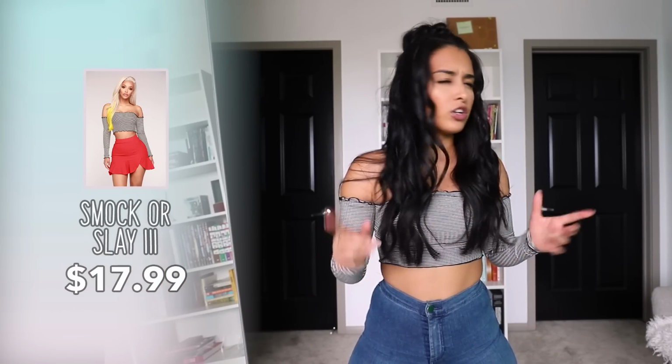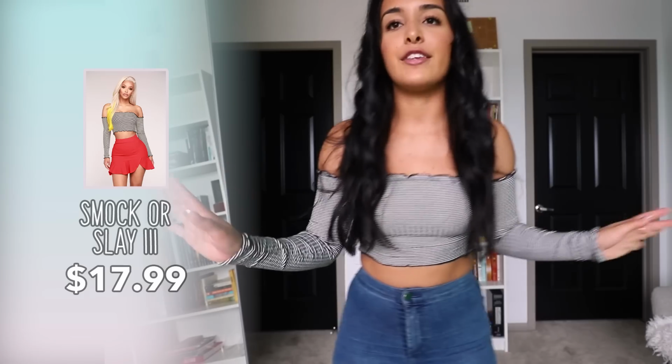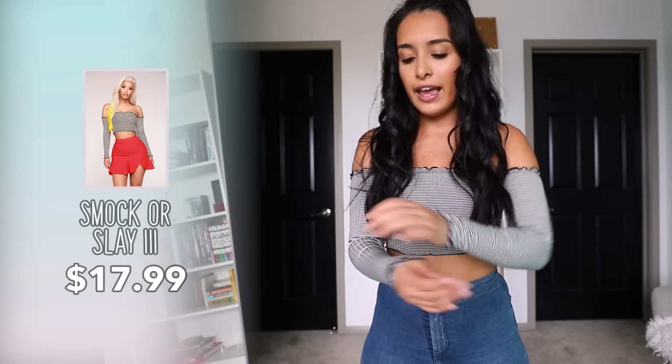The next piece is called, I believe, Smock or Slay. Okay, so this is in a size small. I actually would have preferred to size up for this. Ever since I started going back to the gym, I feel like my little, never mind.